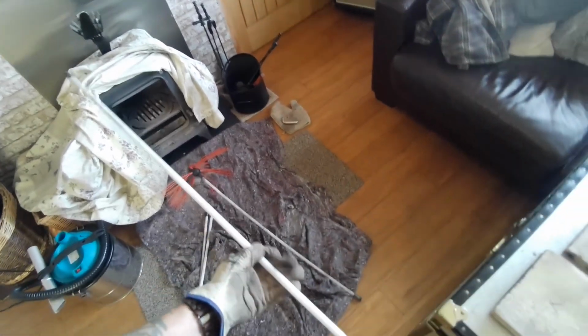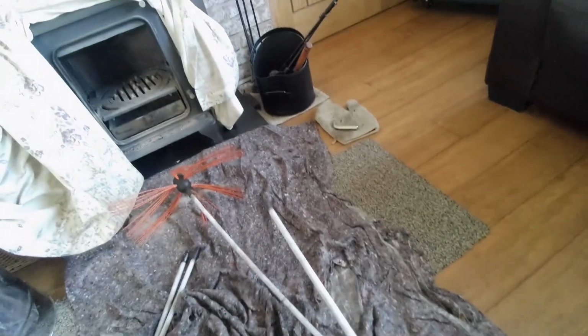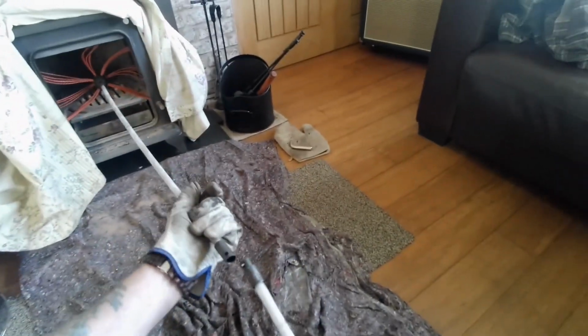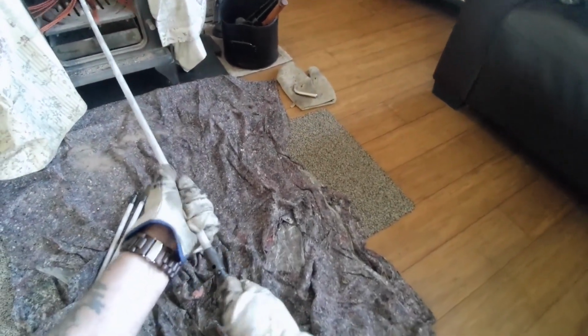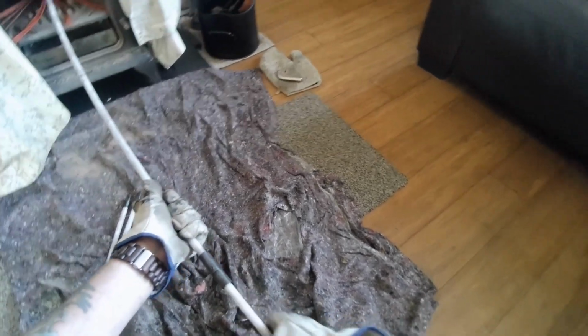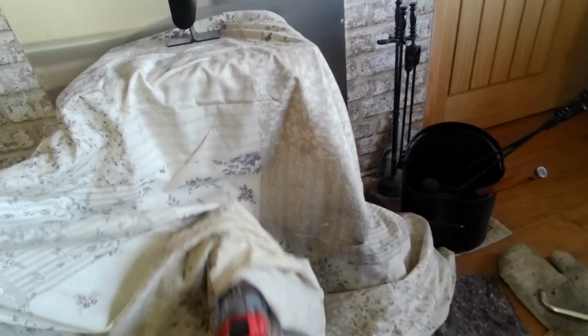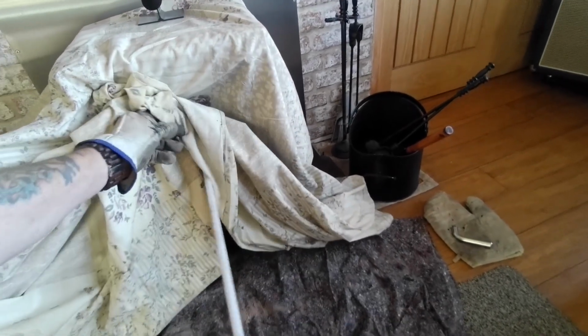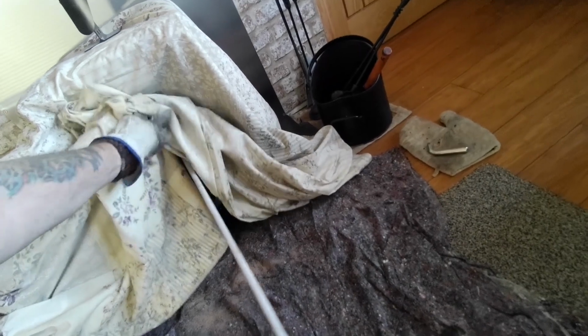So that's tight in there, and then we join the first, or rather the end. Okay, and then we locate this into the end of the chimney. Okay, it's gone round. So we pull the sheet down to stop any ash coming out. Just keep going with that, and then we put the next one in.